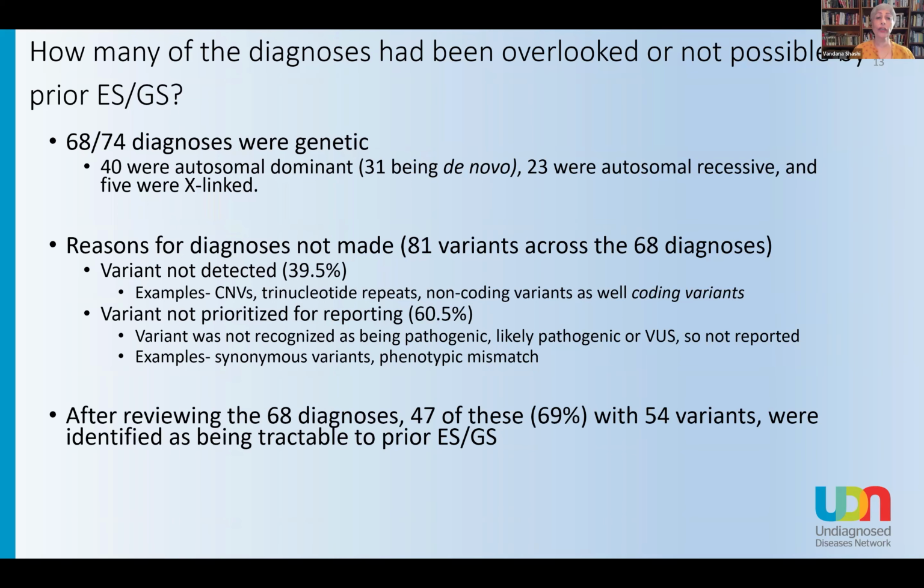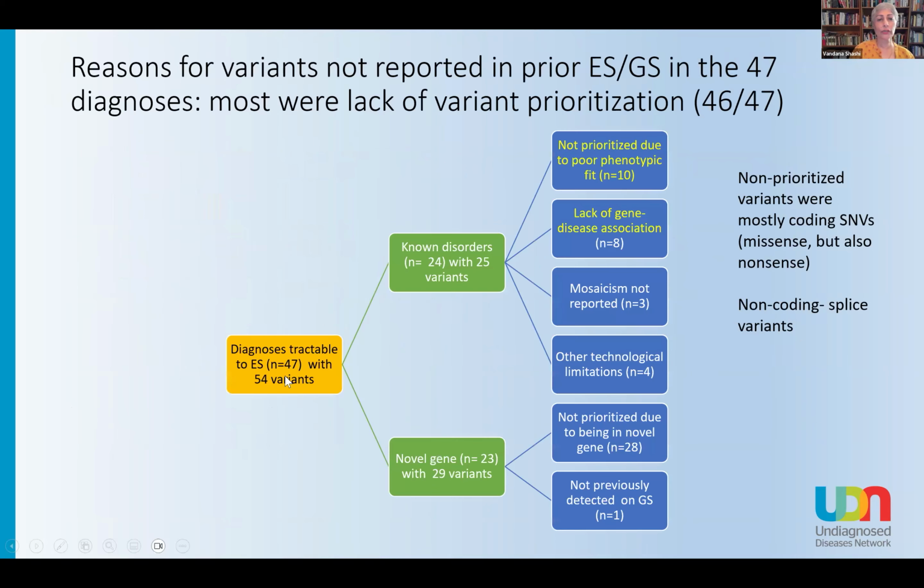So after reviewing all 68 diagnoses in great detail, we determined that 47, that's almost 70%, involving 54 variants, should have been found on prior ES or GS, or should have been reported. And this graph gives you a breakdown. Those are the 47 that were tractable to exome sequencing, with 54 variants. We broke them down into known disorders, which are disorders for which there's a phenotype association with the gene, and novel genes where there's no known human disease association. And they were about half each.